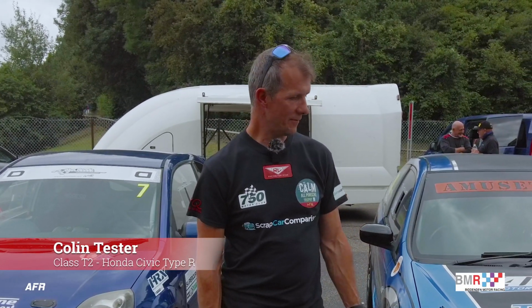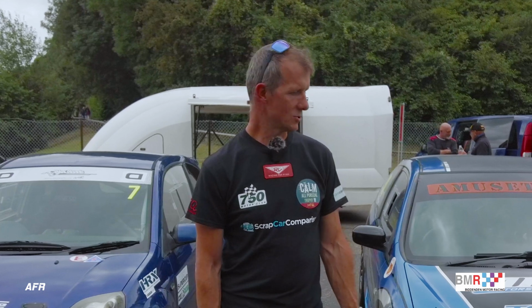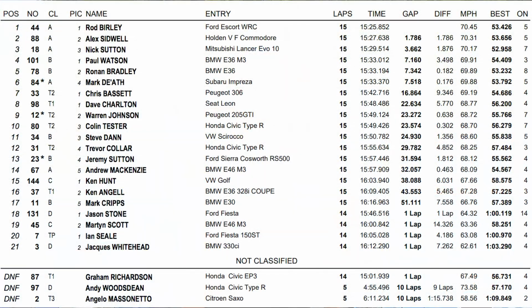Gideon, the owner, kindly invited me along to drive it on his behalf, and yeah, it was a little bit damp in quali, and it sort of dried out towards the end, so trying to get to grips with the car and just trying to do as good a lap as possible. And then in the race yesterday, we sort of moved forward and then went back a bit because it started, again, it was mixed conditions. But yeah, I really enjoyed it.